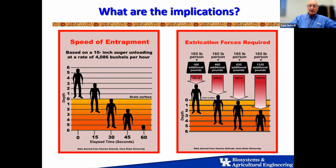Anywhere the grain is in contact with the body, you have to overcome those forces. And those are shown on the right. So if you're buried up to the neck, for example, in the second image on the right, you'd have to overcome not just a person's weight, but 460 pounds of additional weight due to the forces of the grain on that individual. So you can't do that safely.